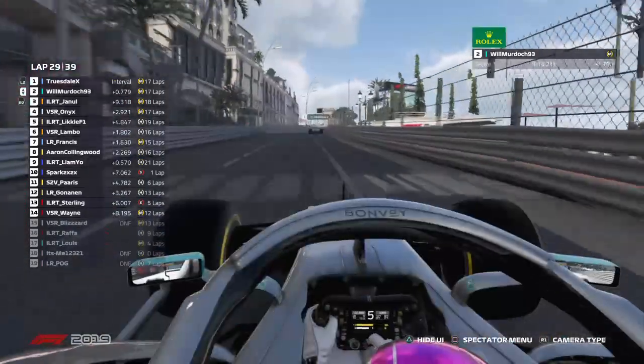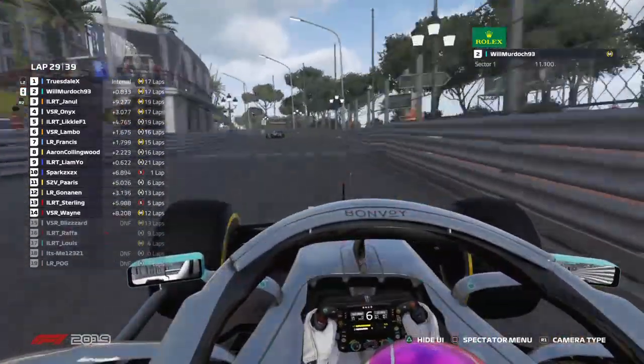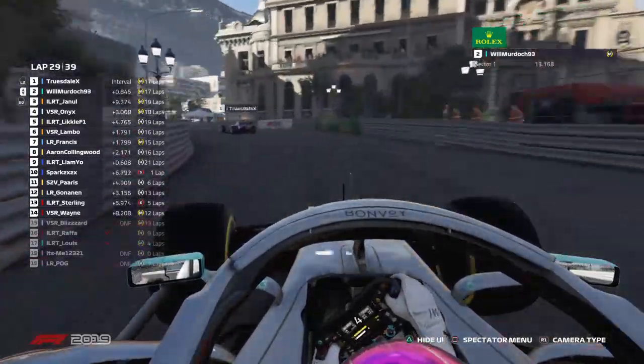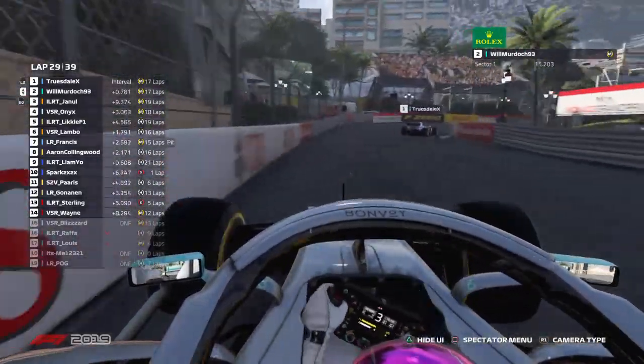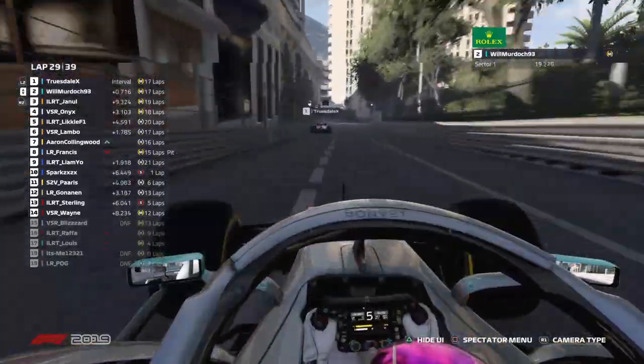I don't know if Will knows that he has damage ahead. He might have seen it. He might have seen Truesdale clip the wall and a bit of debris and carbon fibre flash off the right hand side of that car. And it would have been a nice morale booster for the reserve driver in the Mercedes tonight.